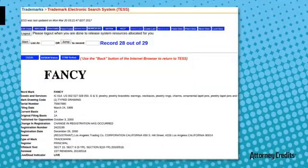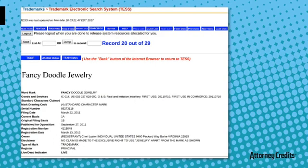And now on your next slide, we have Fancy, which is registered for jewelry. Registered in 2000, you can see that it's been renewed in 2010, and it's for all types of jewelry. So this one you would flag and say, hey, this is problematic because of the likelihood of confusion test. Is it too similar to the other person's mark or not? Is it going to cause confusion in commerce? So if my client, on our sample mark here, Fancy Star, wants to register Fancy Star, well, Fancy is already there for jewelry.